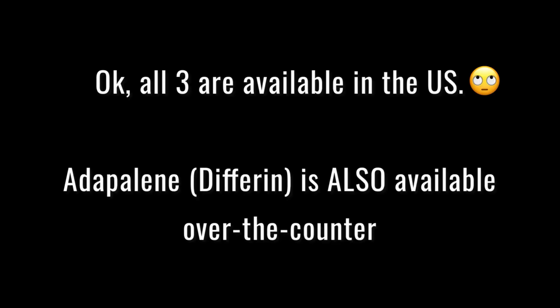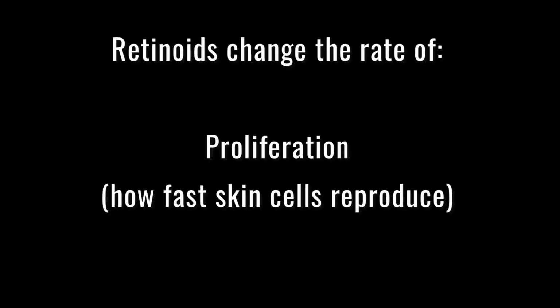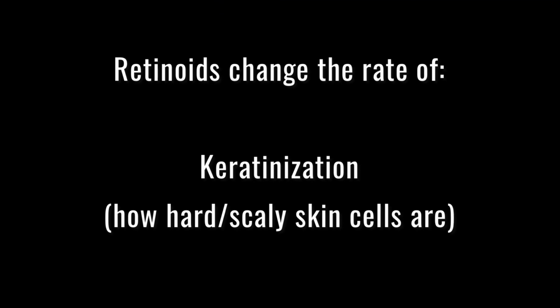Retinoids work by thinning the top layer of the skin. They do this by changing the rate of skin cell proliferation, which is how fast the skin cells reproduce, and keratinization, which is how hard and scaly the top layer is. The more keratinized the skin cells are, the more easily they can fill up and clog up pores. So retinoids kind of serve to peel the skin and unclog pores.